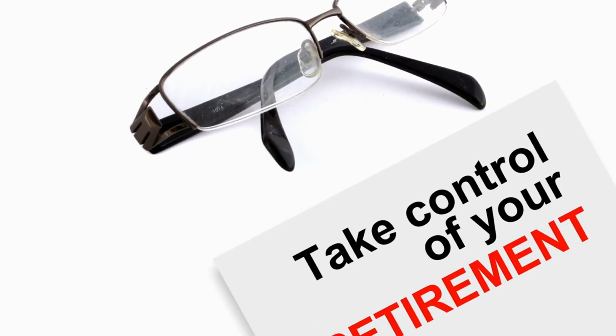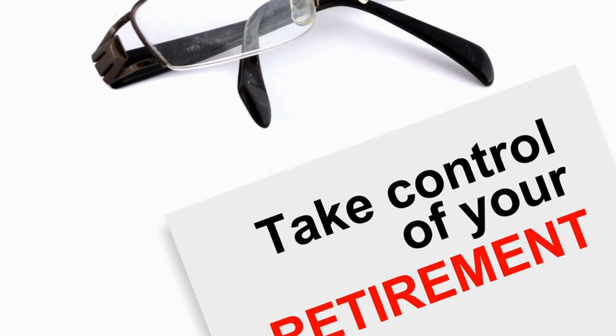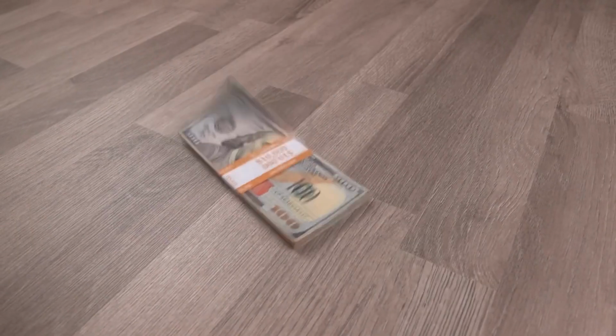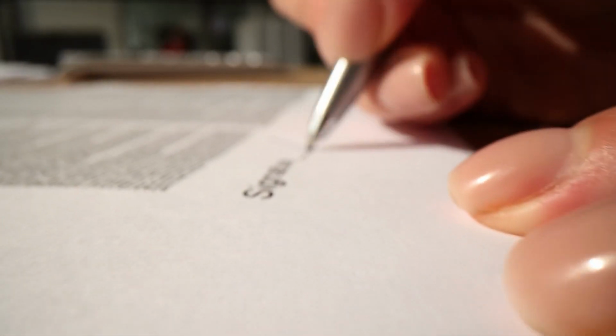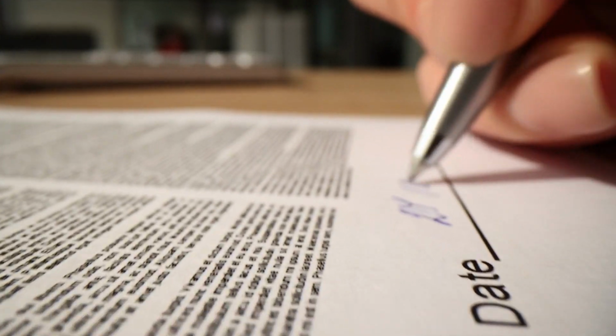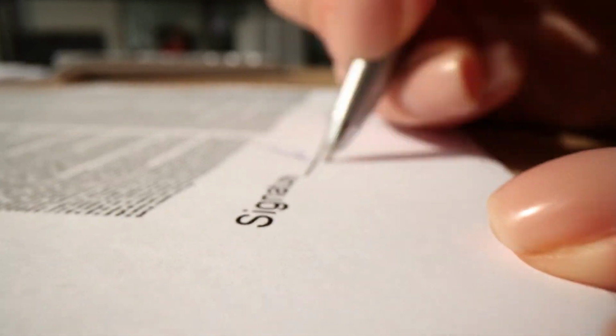Investing IRA funds in real estate can significantly enhance your retirement portfolio by providing asset diversification, potential tax-deferred or tax-free growth, and a steady income stream. However, it is crucial to comply with all legal requirements and work closely with your custodian to ensure your investments are permissible and well-managed.